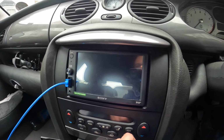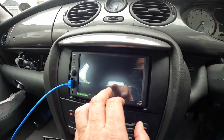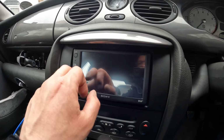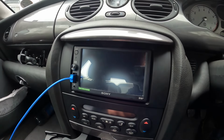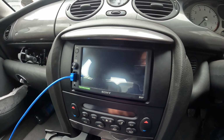Halfords did me a really good deal on the fitting as well, so I didn't get charged their full, what was it, 85 quid. But yeah, very pleasing. I don't know if it will turn on without the power, but we know what a double DIN radio looks like. But you've got the Google Maps ability, music, DAB, absolutely fantastic.